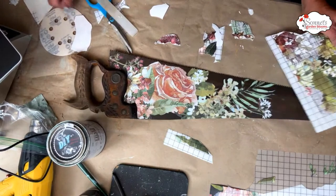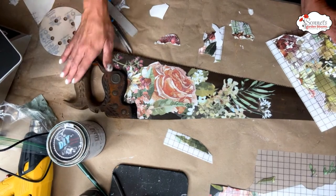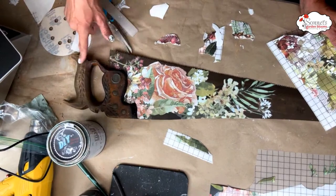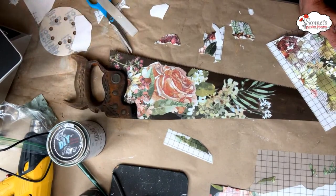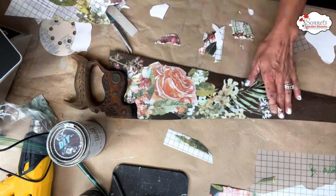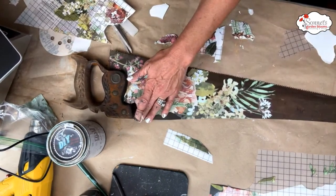Oh, let's see here. Okay, that's a great idea, Tony. She said, put linseed oil on the handle. And I do have linseed oil, so I will do that. Paige says, it's beautiful just the way it is. You did awesome. Thank you. Thank you. Let's see here.